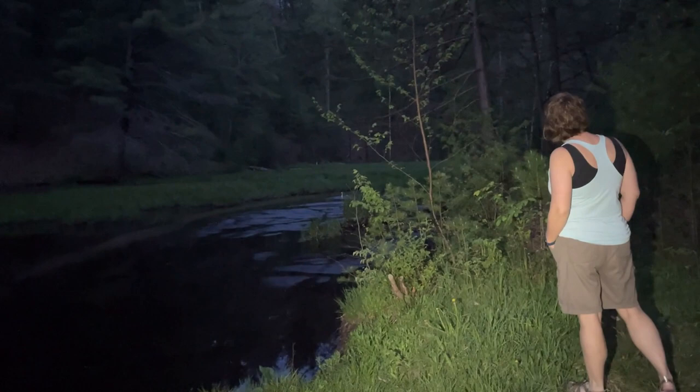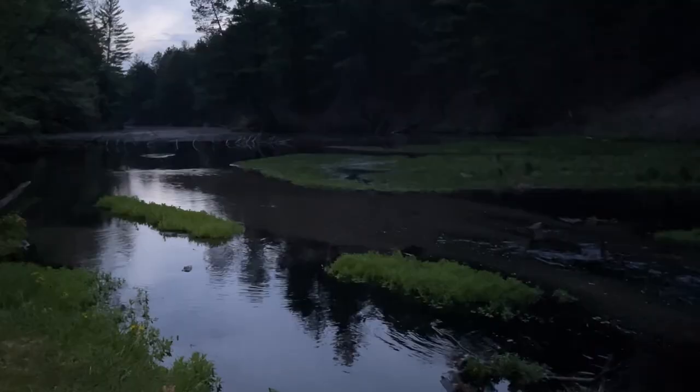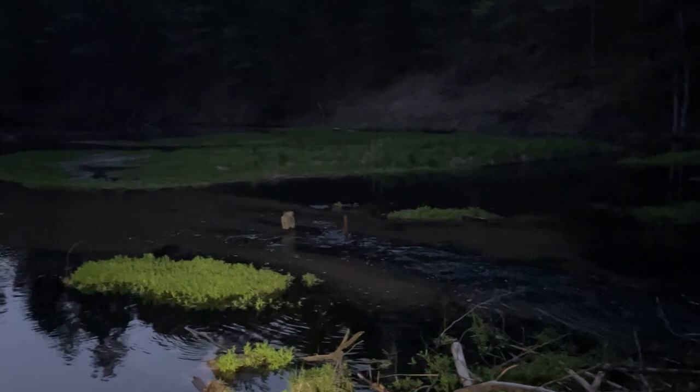So we're exploring. It's only 9:30 at night, but it's getting dark. This is the backwaters of the Manistee River. Well, it looks like somebody's been busy damming this thing up. Just love to hear the ripple of the water and the chirp of the tree frogs.